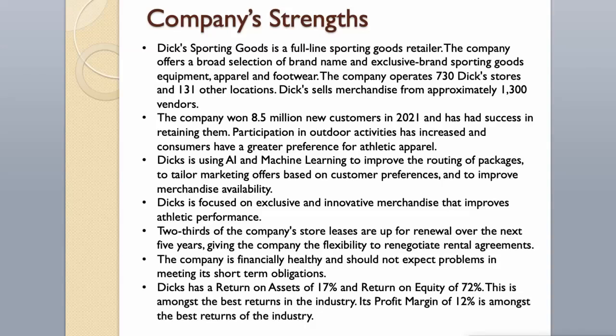The company is financially healthy and should not expect problems in meeting its short-term obligations. DKS has a return on assets of 17% and return on equity of 72%. This is amongst the best returns in the industry. Its profit margin of 12% is amongst the best returns of the industry.